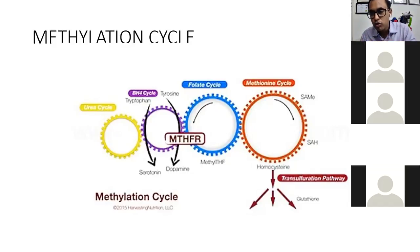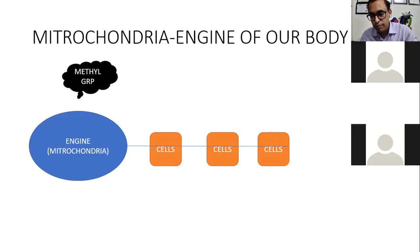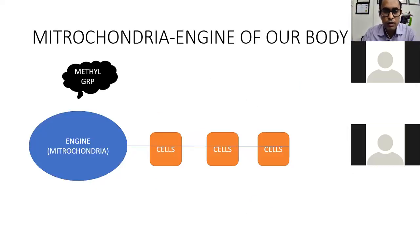When these methyl groups go to the mitochondria, which I have told is like an engine, it is connected to the different cells of our body. See, this is the diagram: the mitochondria, the engine of our body. These are the different cells of the body, which are millions and millions of cells. And this is the methyl group, which is the fuel. This methyl group is coming from the methylation cycle. When the methylation cycle is rotating like this, it is dispersing methyl groups, and they enter into the mitochondria.